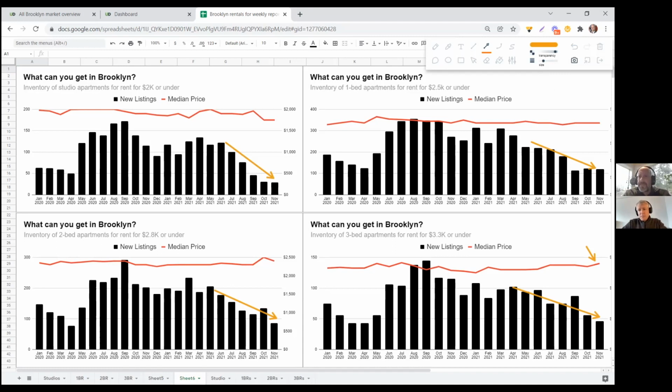Just like in sales, you would normally expect to see a dip in the number of units listed. But the problem here is that we're looking at units listed under a certain price. So if your target is a studio for under 2,000, it's going to be increasingly difficult to hit these long-lasting median price points in Brooklyn. Yes, thank you, Johnny, for clarifying that this is inventory under a certain threshold. We looked at the median threshold in each category, just to give buyers a sense of how far their money is going these days and what their options are. And the point is, it's not going that far.